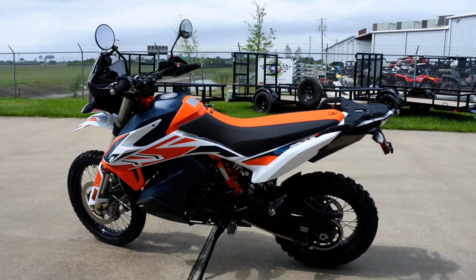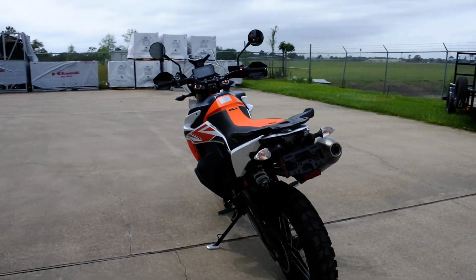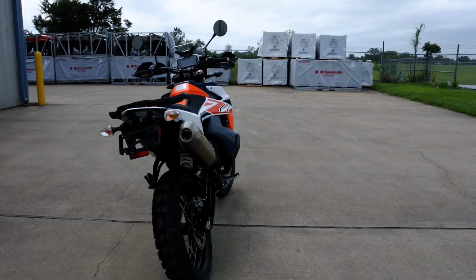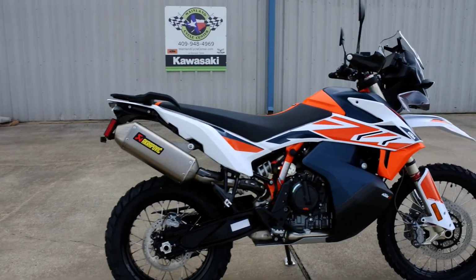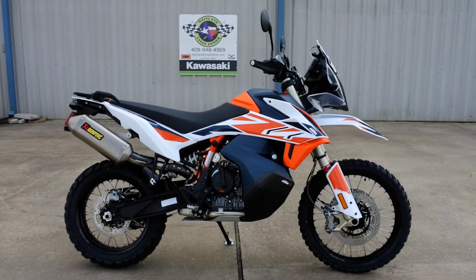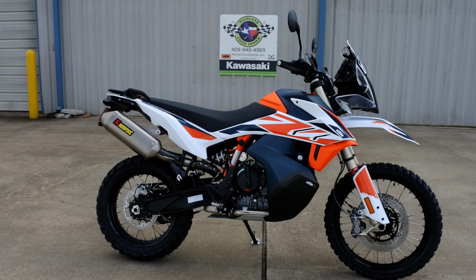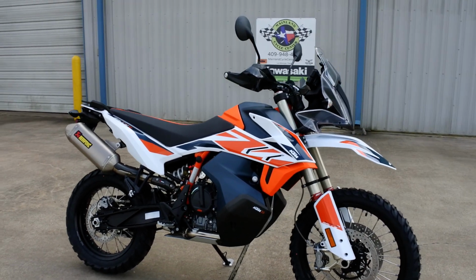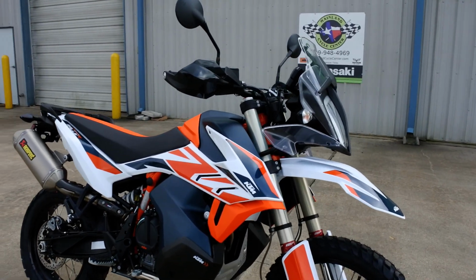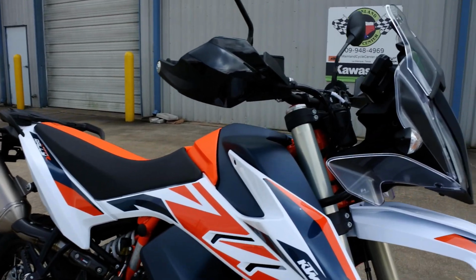So the Rally Edition is a special edition for KTM. Nice upgrades on it. We're going to walk around and do that, but first let's cut right to the chase. How much does it cost? MSRP on this bike here in the US, $19,499. That is a whopping $5,800 more than the standard KTM 790 Adventure R that has an MSRP of $13,699. So let's talk about what you get for all that extra money.